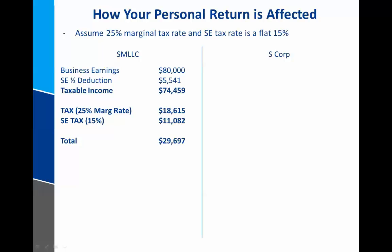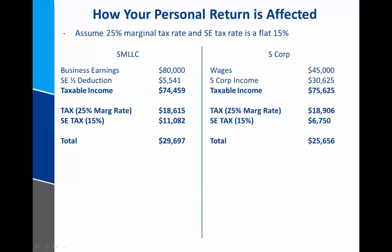$29,697. So let's go ahead and take a look at the S Corp and how that flows through and how that works and how he actually saves some money here. So if you recall, as an employee of the S Corp, you're paid wages. The S Corp pays you those wages, and thus they're eligible to deduct the wages that they paid to you. So while the S Corp gets a deduction for those wages, you as the taxpayer, or Joe taxpayer here, has to report that $45,000 amount on his personal income tax return.